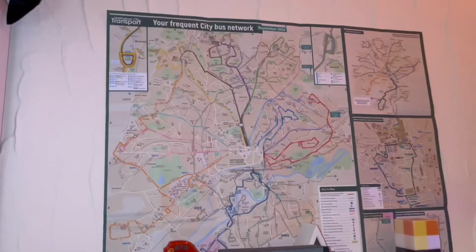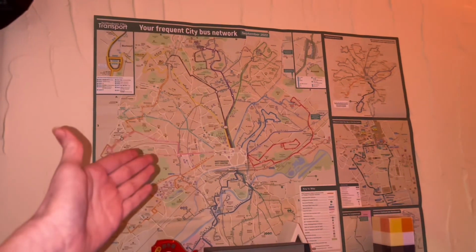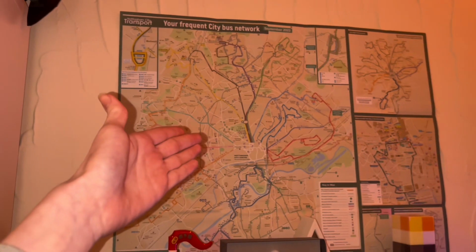This part of the video is going to be talking about what routes the new buses are going to be on. And luckily on my wall I have a network map of Nottingham City Transport's bus routes. So I can use this to show you the routes that are going to have the new buses.